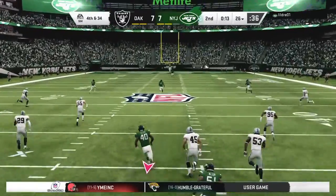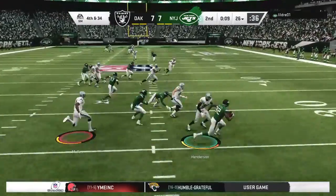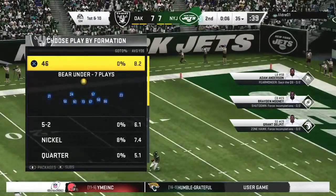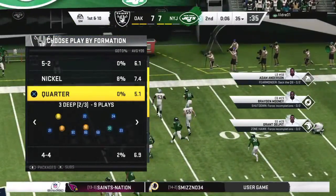He's been a busy man here in this first half as he gets it away. Fielded just inside the 20. A nice job on the return there, 16 yards. And there'll be time for maybe one final play before halftime.